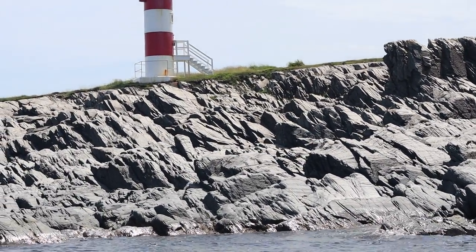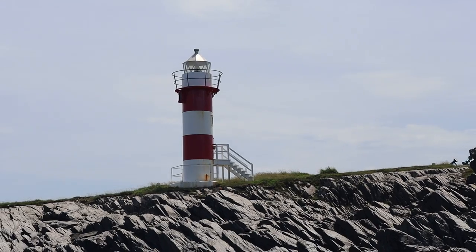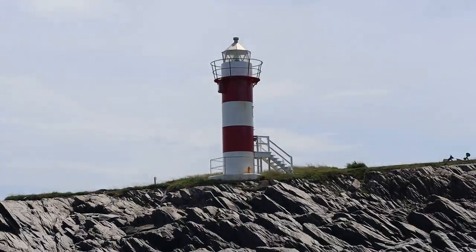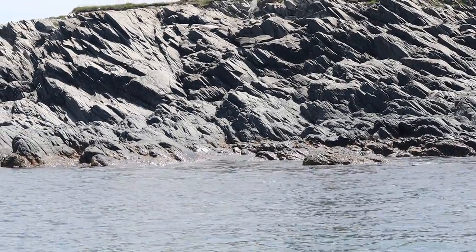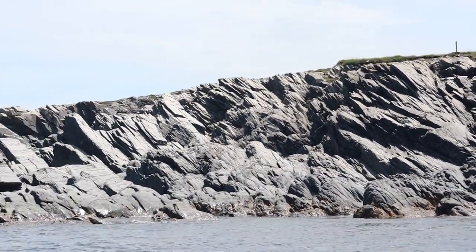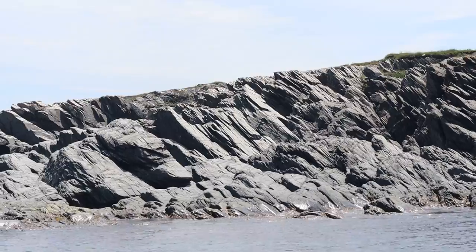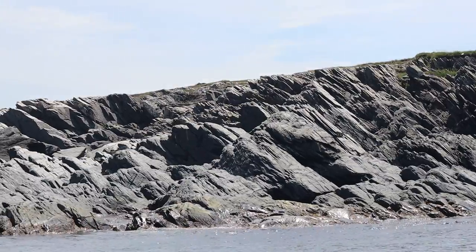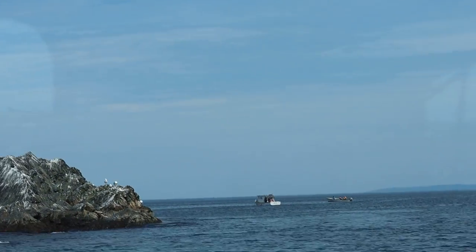There's the lighthouse. We're right out on the peninsula. There's no colonies, no birds hanging out, no birds on the roof, no birds on the shoreline. Just gray and dismal, right? So we're going in between rocks offshore, southerly rocks. There's a couple of seagulls out there. Maybe I'll shoot pictures of that on the way back. A few fishermen out there.